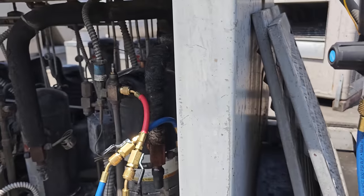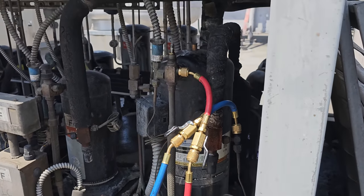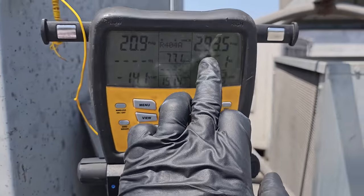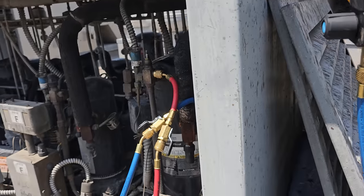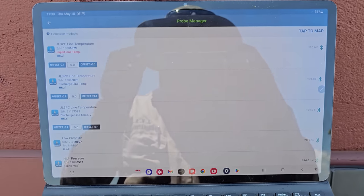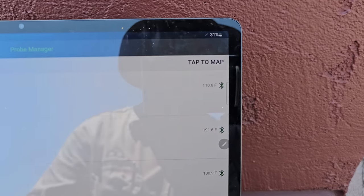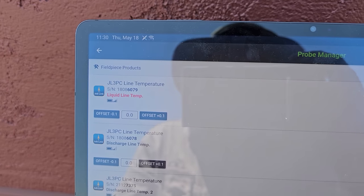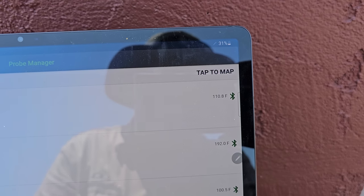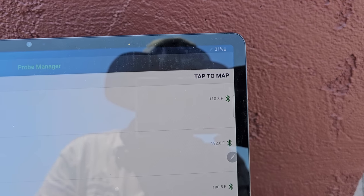But what we have going on here is the head pressure control valve is slightly bypassing, and it shouldn't be because we're well above the bypass pressure. So the head pressure control valve is slightly bypassing, and I'll take you over and show you right now. It's just slight, but it's enough, okay? So if we look right here, liquid line temp, that's the true liquid line temp going to the receiver, okay? That is 110 degrees, let's call it 111, okay?